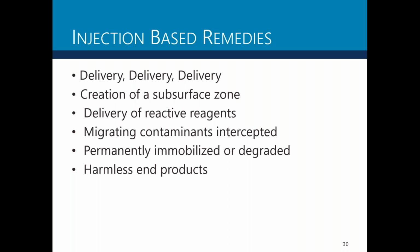When you can create a reductive zone so that the contamination gets reduced, if it's a PCE, it goes all the way to ethane. If it's oxidation, it gets oxidized to CO2 and H2O, that's fantastic. That is a key objective in an injection-based remedy.